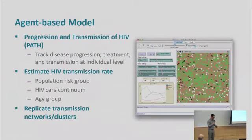So to figure out what will be the best way to prevent HIV, we developed several mathematical models that are mostly in the simulation area. One of the models we used to estimate the HIV transmission rate was an agent-based simulation model. We call it the progression and transmission of HIV, or PATH. Basically, it tracks the disease progression, treatment, and transmission of HIV at an individual level.